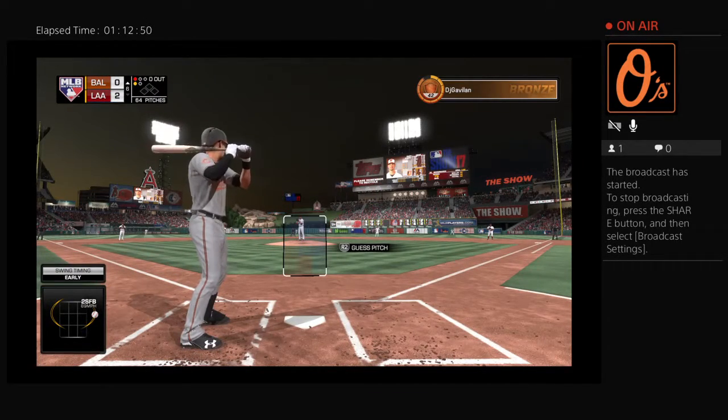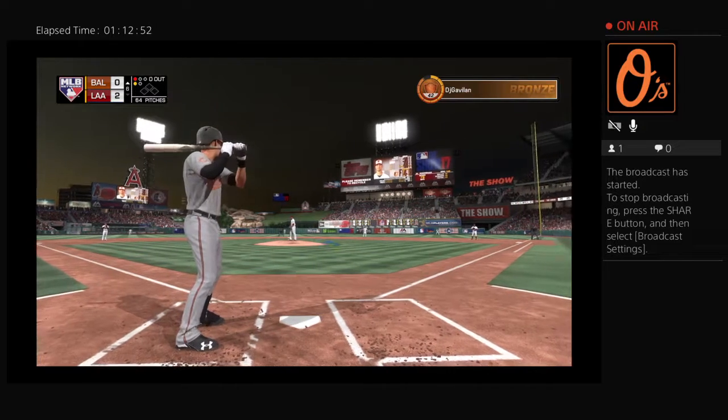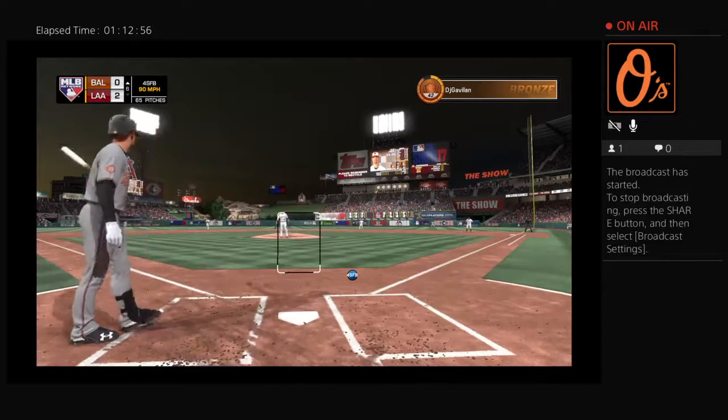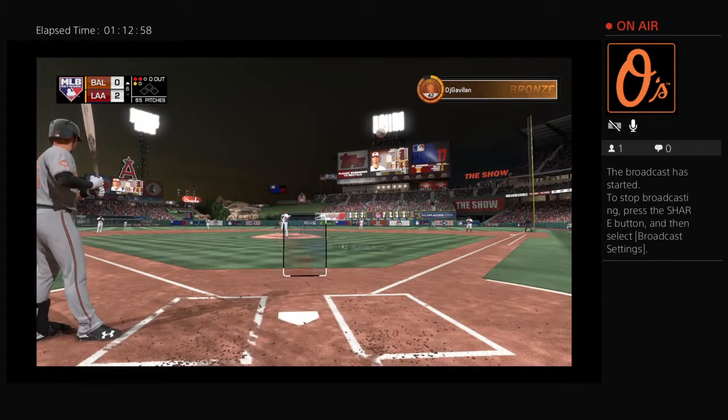Stepping in and ready for another shot, Caleb Joseph. He'll start things out now in the top half of the 6th. First pitch of the inning is taken low and away for a ball. It's 1-0.